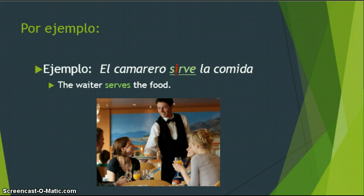Un ejemplo, el camarero sirve la comida, the waiter serves the food. Since it's in the él form, el camarero, I will stem change E to I.